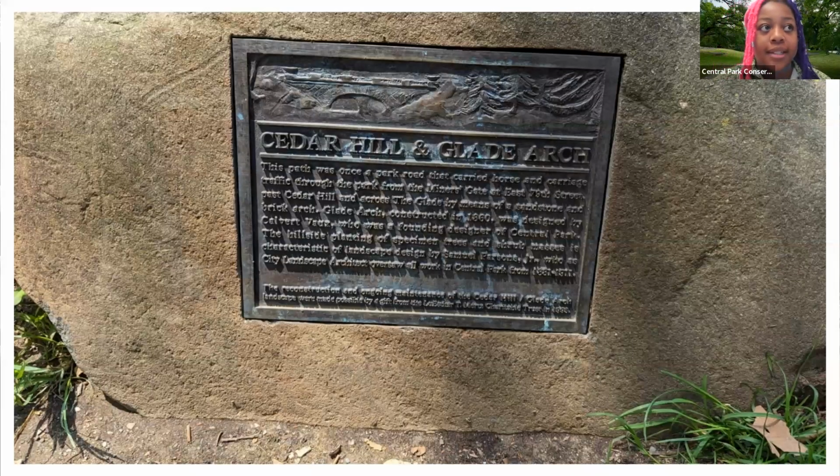I found this really neat plaque as I was on my journey that talks about Cedar Hill and Glade Arch, that essentially is talking about this path once being a road made for horses and carriages. And essentially that went throughout the park from Miners Gates, East 79th. And essentially that this part of the park was actually designed by Calvert Vaux, one of the two designers of Central Park. So I thought that was very interesting. So I just wanted to highlight that feature.